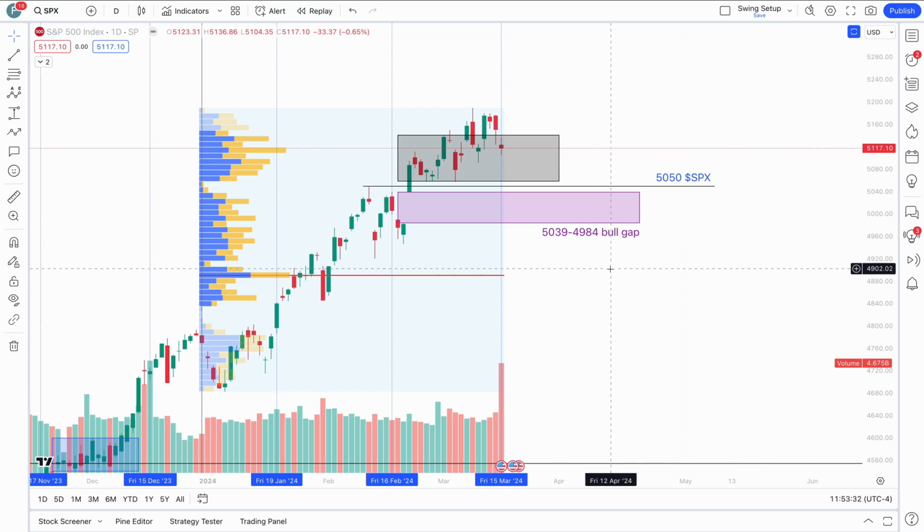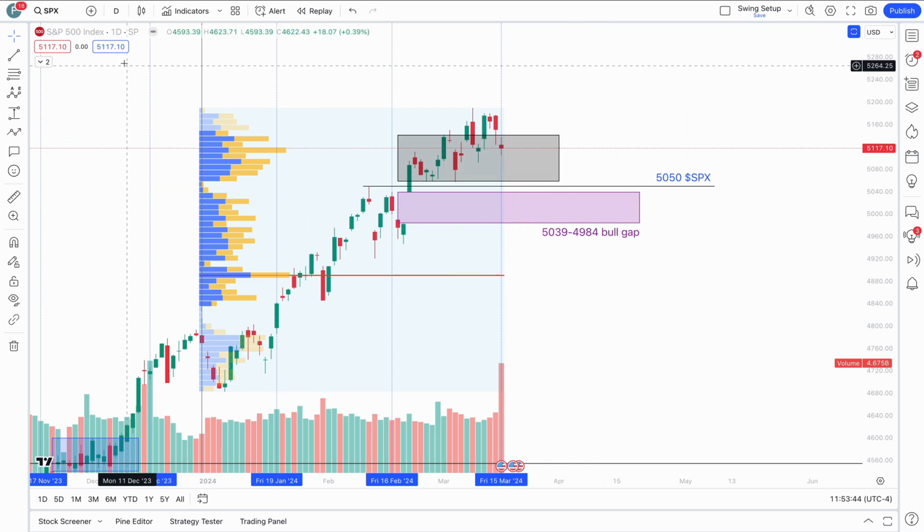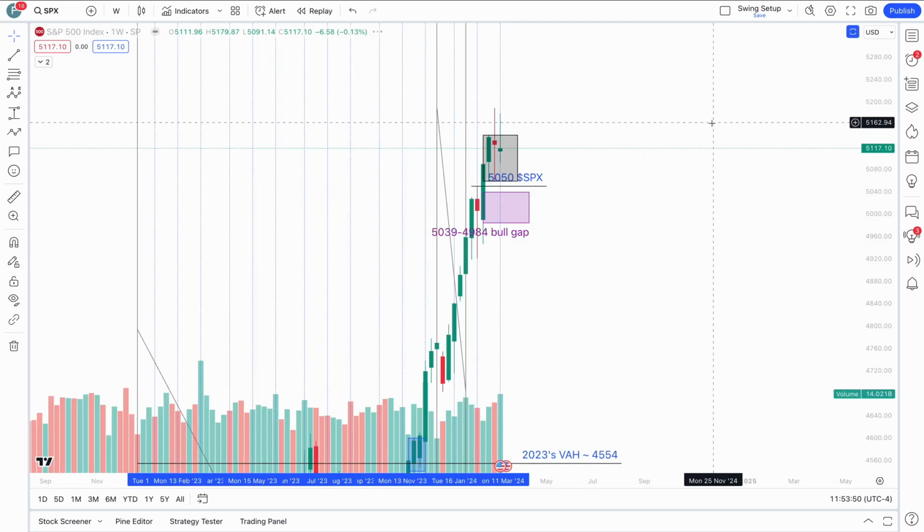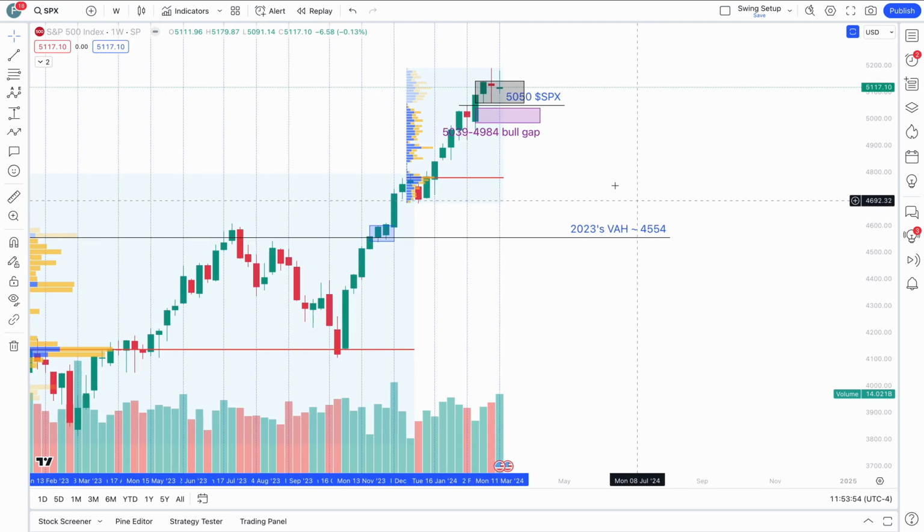Now, if sellers capitalize for April OPEX, and they capitalize on filling this open bull gap, we're probably going to be seeing the start of a correction. And I think this correction will be a multi-month correction. And I want to show you why I think that.